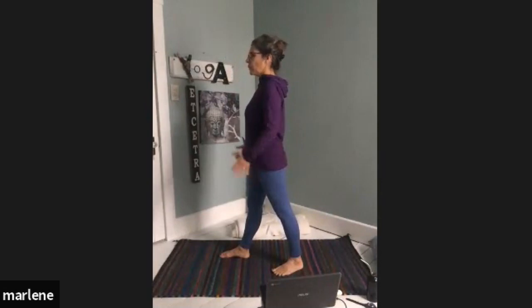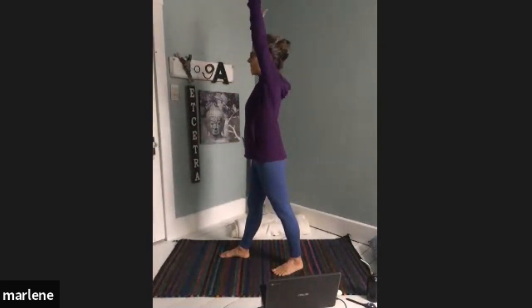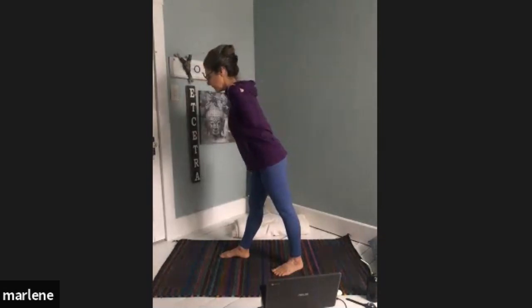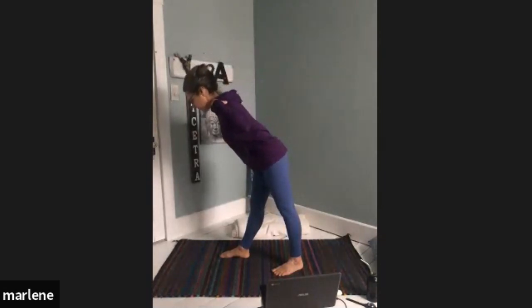Okay, so your choice on where you want to have your hands. They can be on your side, they can be out like an airplane, they can be up into the air, they can even be on your hips, okay? So you decide where you want to put your hands. You can even put them onto your shoulders if you want to feel openness in your chest a little bit more. I'm just going to put them on my shoulders. And we're going to hinge from our hip flexors. We're just going to come forwards. And we're just going to go as far forward as you can go.